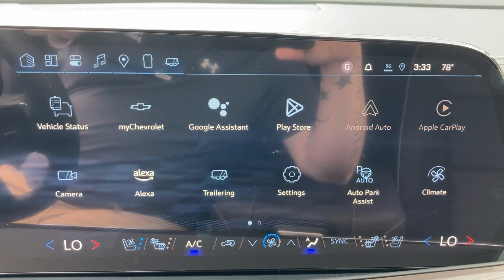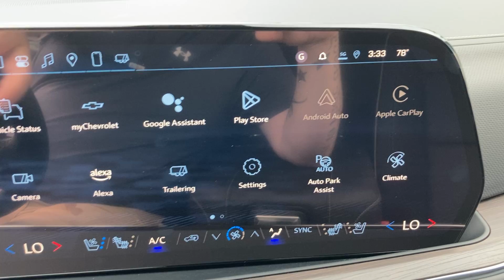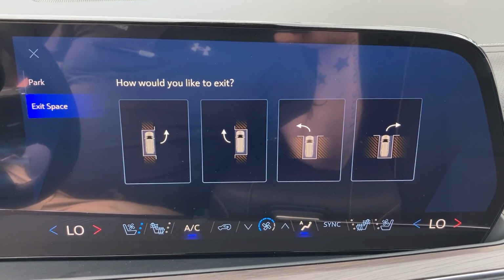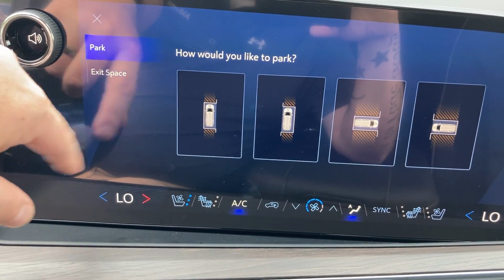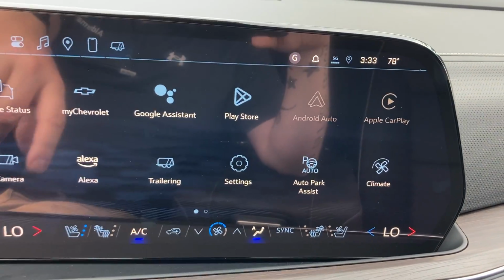You do have a Play Store here in the vehicle, Android Auto and Apple CarPlay. You do have trailering modes there. And like I said, the auto parking assist right here. The vehicle will again ask you how you would like to park. You have an exit and how you would like to park. So as long as it can find a spot, the vehicle will actually park itself. There's nothing that you're gonna actually have to do for it.